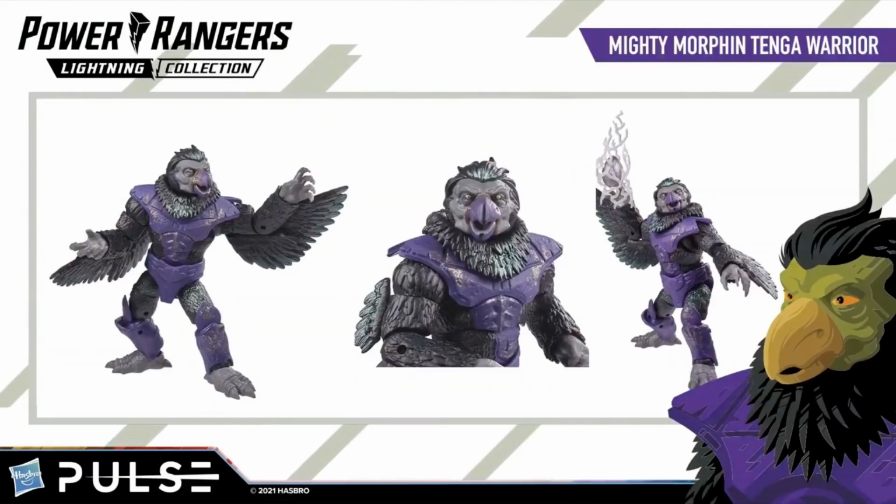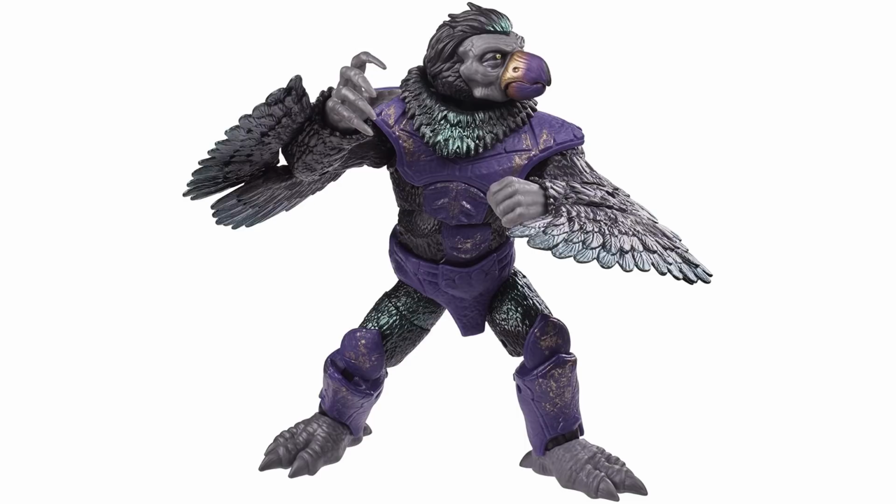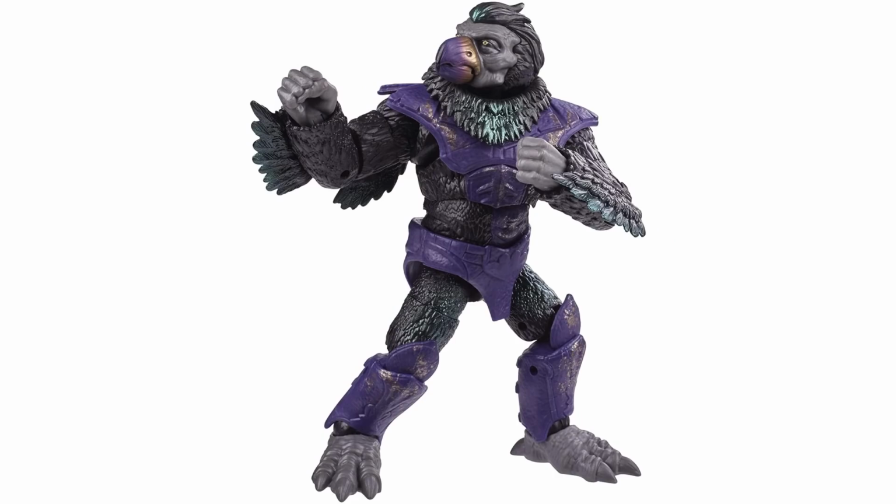And then our surprise final figure of Wave 9, and the final figure revealed during the Fan First Friday livestream today, was our ZTH Tenga, which is actually a Mighty Morphin Tengu Warrior from Season 3. This was kind of a surprise. I mean, I know a lot of people were thinking, is Tenga going to be a Tengu Warrior? Obviously, yes it is. I think on my very first video covering the Wave 9 codes, I even put a Tengu Warrior in the thumbnail, because that's what people had assumed it would be, and they were all right.